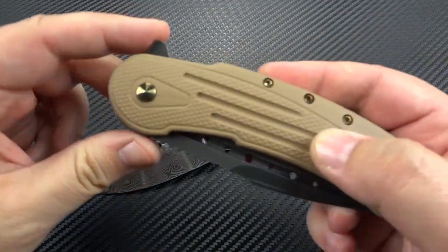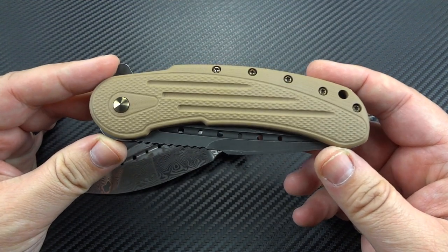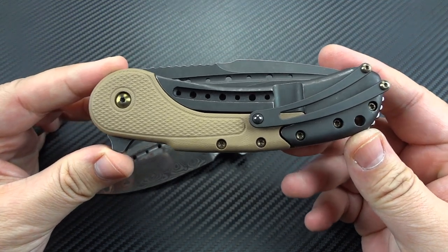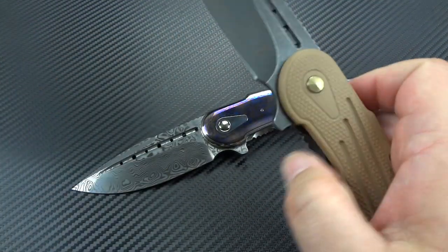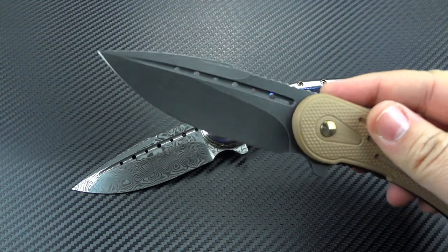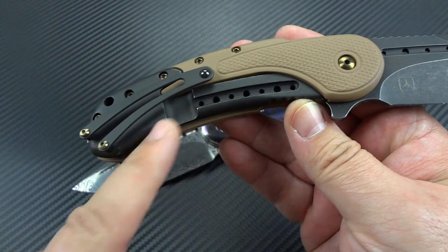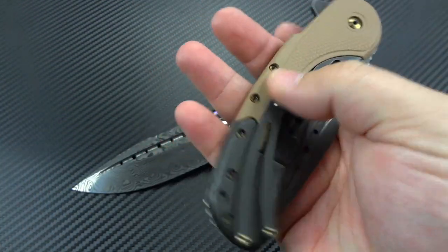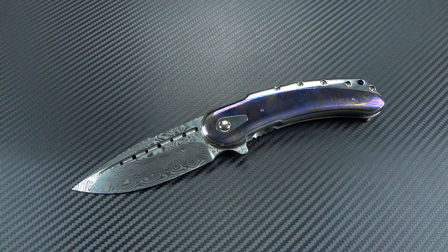Even in their field grade series, now this is a Tad Gear edition, so it's a little bit more than the standard regular field grade Bodega. This is still an exceptional little machine in your hands. The action is fantastic, very smooth, very fast. Great detail work throughout. It's got the sub frame lock that we've come to know very well from the Bodegas. Just a little bit lighter weight because it's predominantly done in G10 instead of all titanium.